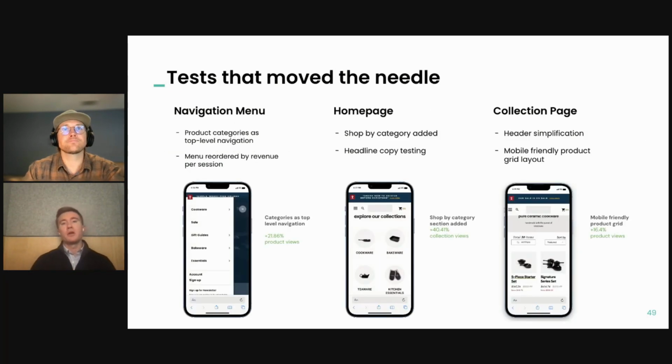So, a few things that move the needle. We could go through quite a bit. I think at this point we have 9 or 10 implemented winning tests that have been statistically significant and validated that are now live on the site. These are a handful of them.